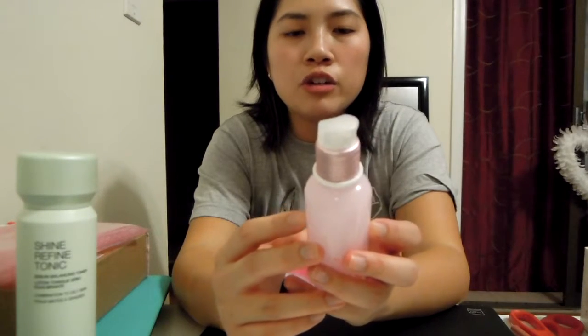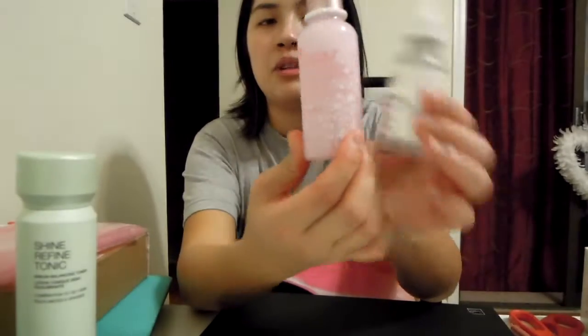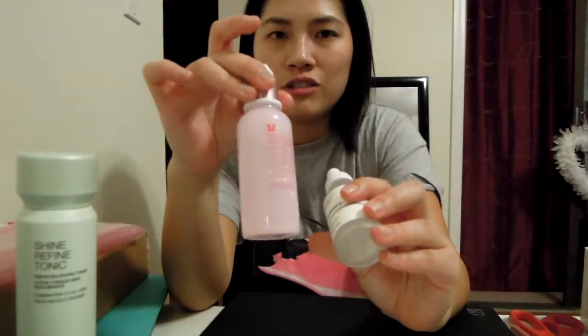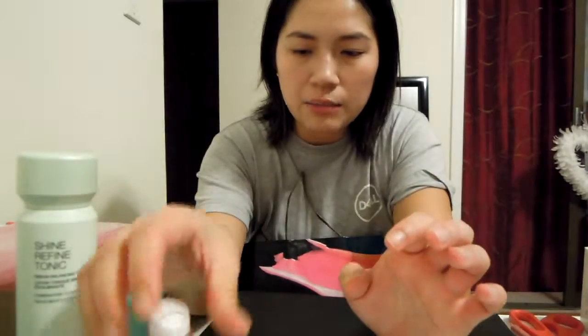I also finished using this Mizon Facial Tone Up Performance Milky Defense White Capsule Essence. Sometimes I paired it with this one if I felt like I needed extra hydration. I don't know, I couldn't really tell any difference with this. It was just like a good extra hydration layer for me. So, I'm on the search for products I really, really love.